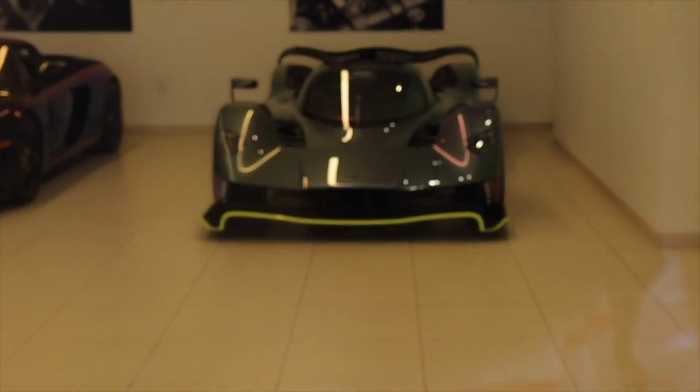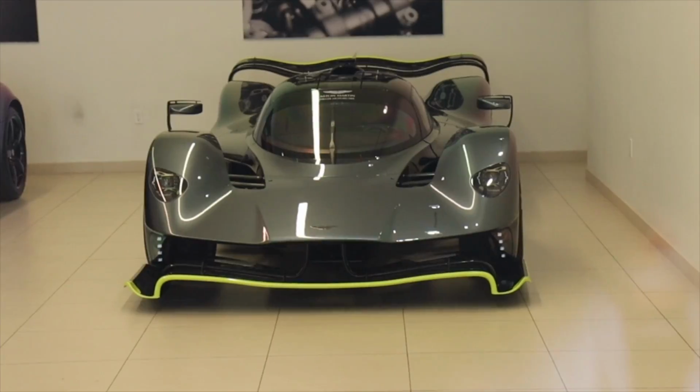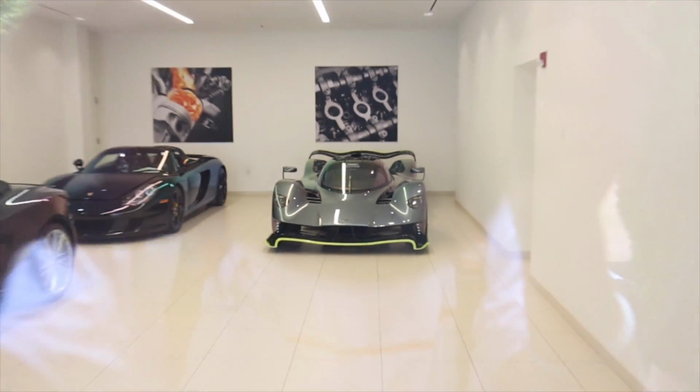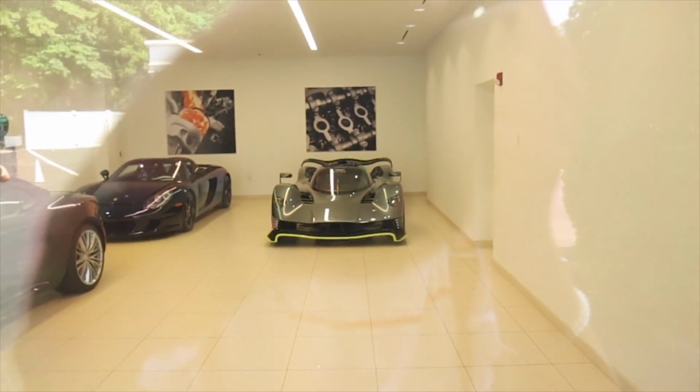Welcome to Bugatti of Greenwich. Check this out. This is Bugatti and Aston Martin. You got the, what's that called? I forget. The AMR1 Pro Car. Something like that. Don't quote me on that. And then you got a Carrera GT in the back there as well. Insane. I need to look that up. I was so close. It's the AMR Pro 1. That's what it is. The AMR Pro 1 Aston Martin.